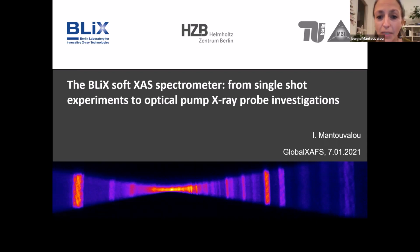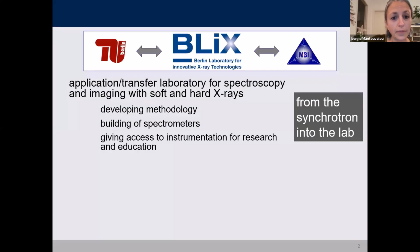I will start my talk a little bit with explaining where I work and what I do. I have been part of BLiX since its beginning in 2009. BLiX is the Berlin Laboratory for Innovative X-ray Technologies, and it started off as an application and transfer laboratory for spectroscopy and imaging with soft and hard X-rays.